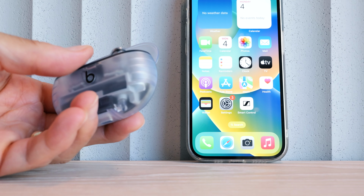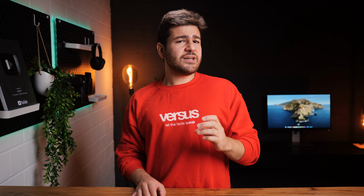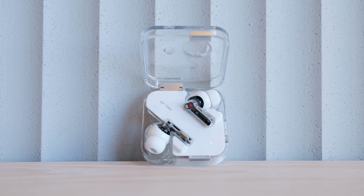As for the controls, the Ear 2 took something out of Apple's book. You're able to squeeze the stem to activate the controls that the earbuds provide you, such as play, pause, answer an incoming call, and more. These shortcuts are also fully customizable from the app.